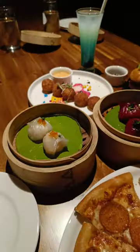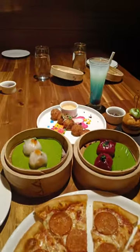Dimsum, Korean prawns and chicken cheesy balls. You must try here if you're coming to this place.